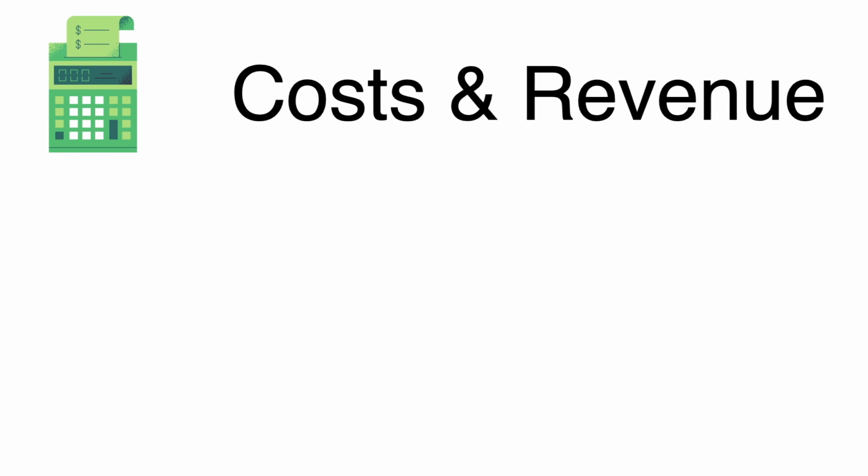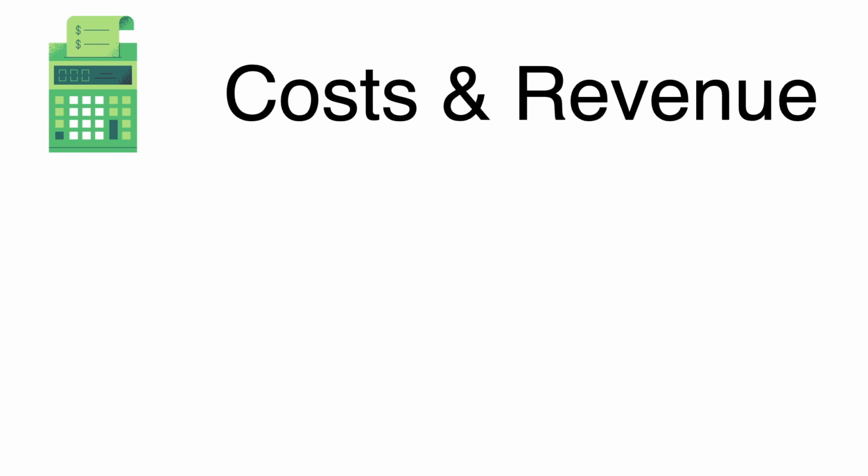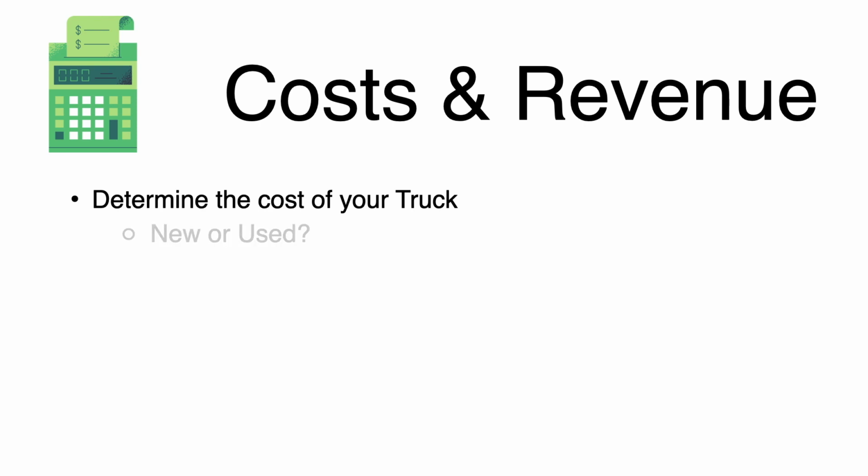It's time to estimate the cost of startup for your food truck business. Let's begin with the backbone of your business, the truck. Now you have a few options. It's either a new truck or a used truck. There are advantages to both, but a used truck affords you a quicker startup and lower barrier to entry.